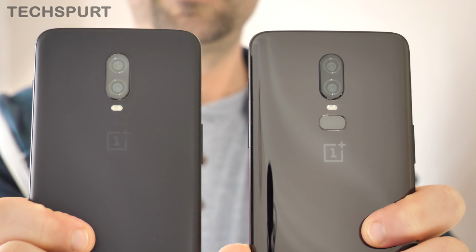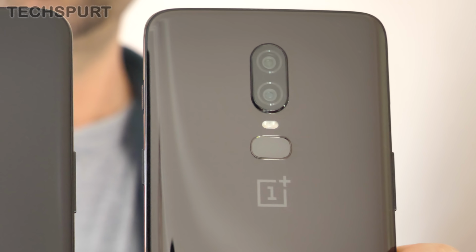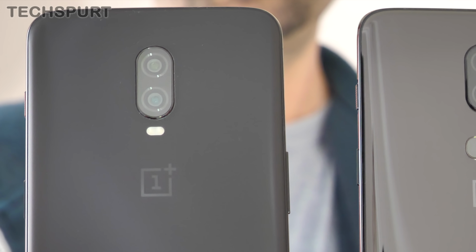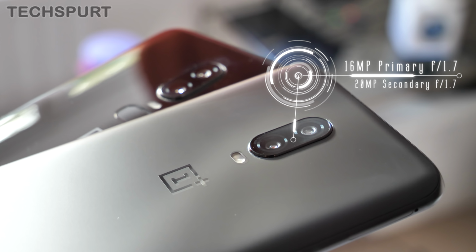So first up, how does the OnePlus 6T compare with the 6-month-old OnePlus 6? Is there any real advance in the optics, or has OnePlus basically said bugger it and slapped the same admittedly very decent camera tech onto this T model before sticking its feet up and having a lovely cup of tea? Well, the hardware certainly seems to be the same at a quick glance.